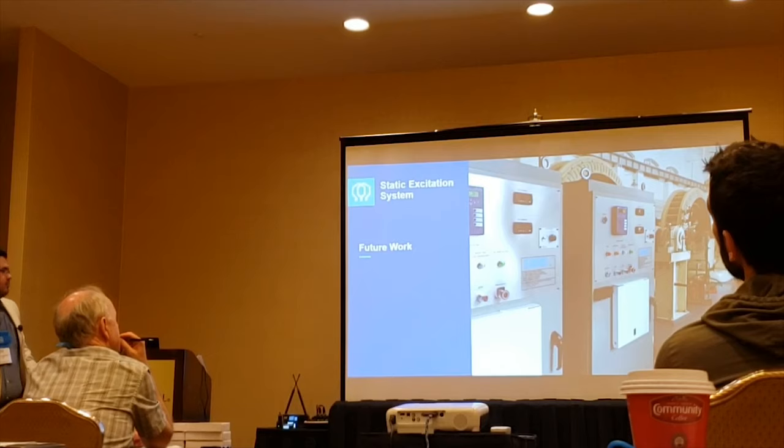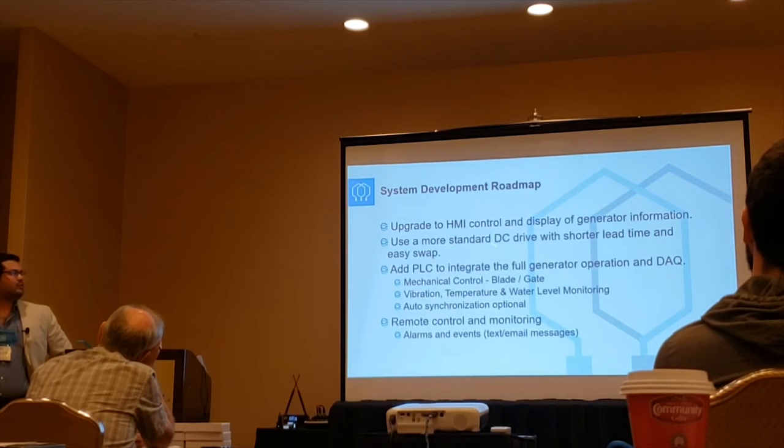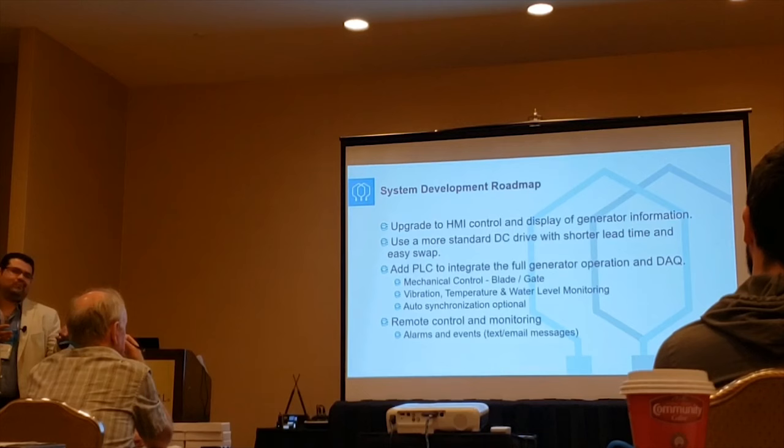So what's in our plans for these units? First of all, adding an HMI controller display for the generator information, and also using a more standard DC drive. I don't want to call it a dumber version, but that's what it is, without any programming or I/O capabilities, just working as a standard AVR. And instead of that, we're going to use a PLC.